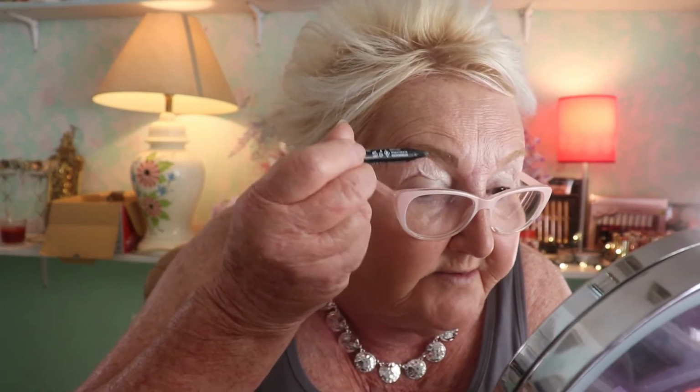So you ladies at home, you can do this too if you're older and you're in your 60s or your 50s and you want to outline your brow, but you want it to look very natural. Look at the difference. Isn't this quite a difference between one brow to the next? So much better, right? Yes, I think so too.